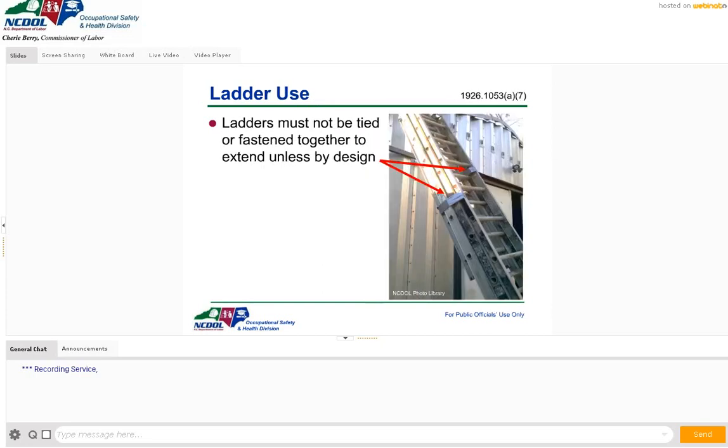Okay, ladders must not be tied or fastened together or extended unless by design. What's wrong with that picture? What is that? Yes, taped together, duct tape. Again, somebody's taking a shortcut. They've got ladders that aren't long enough, and then they duct tape two ladders together. Obviously, not good.